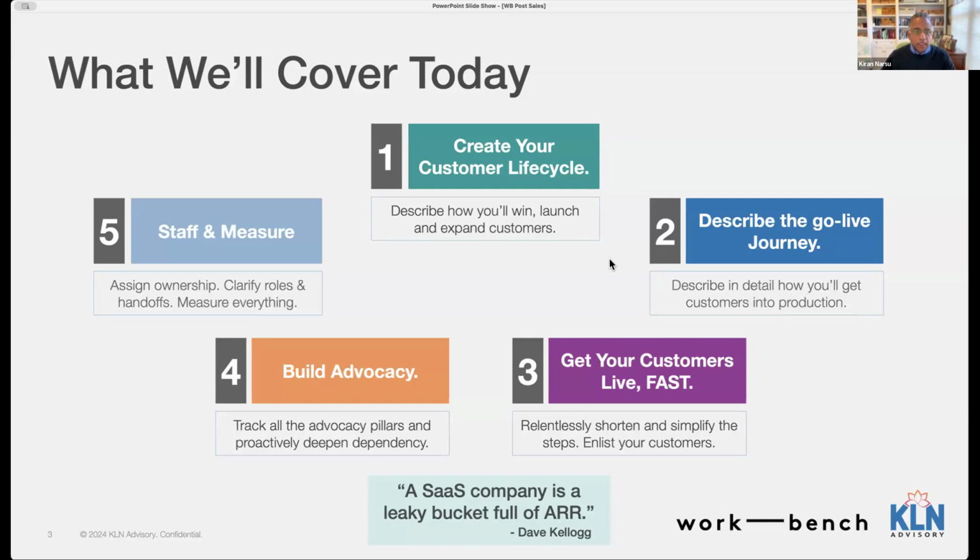So as a good friend of mine likes to say, a SaaS company is a leaky bucket full of ARR, and our job is to make sure that there are no leaks or as few leaks as possible, because every time water leaks out in the form of ARR, you've got to replace it before you can start to measure your net new growth on top of that. So it is not a fun situation to be in.